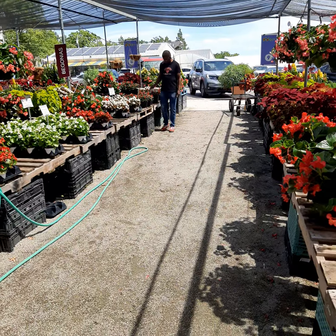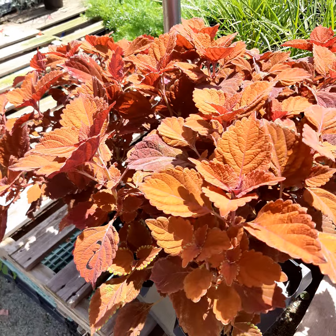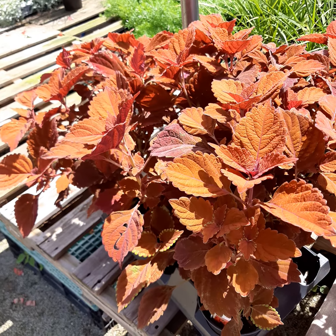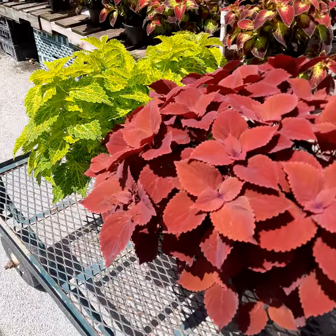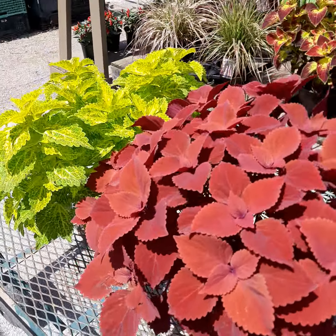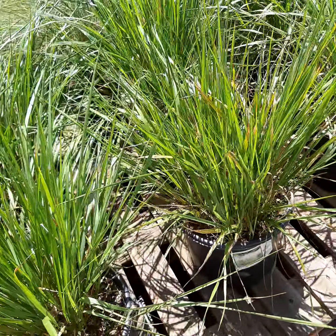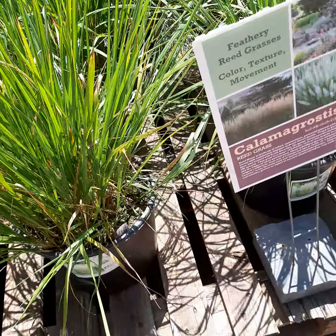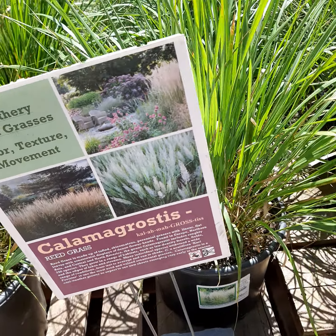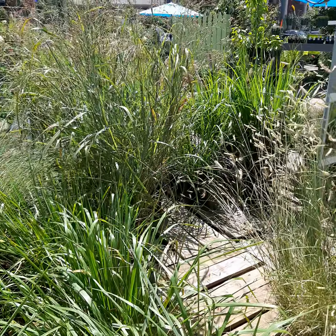I'll be right there. Okay. Let me get a cart so I can get two of them coleuses. Ready. This grass is very pretty too. Picked this for years, but usually a lot of people live out this way. They go grocery shopping up here too.